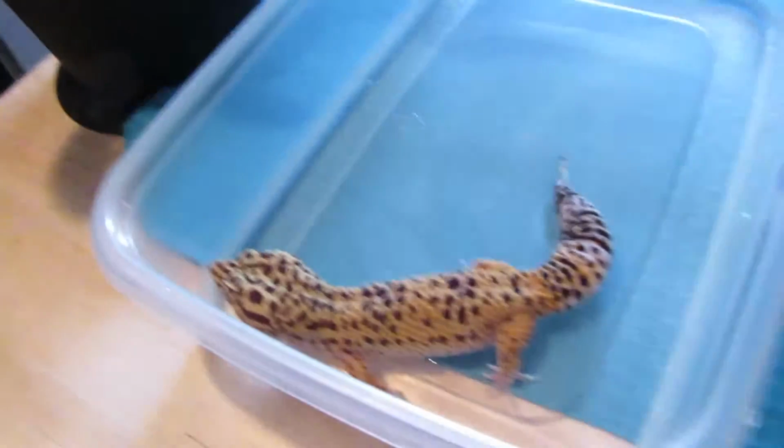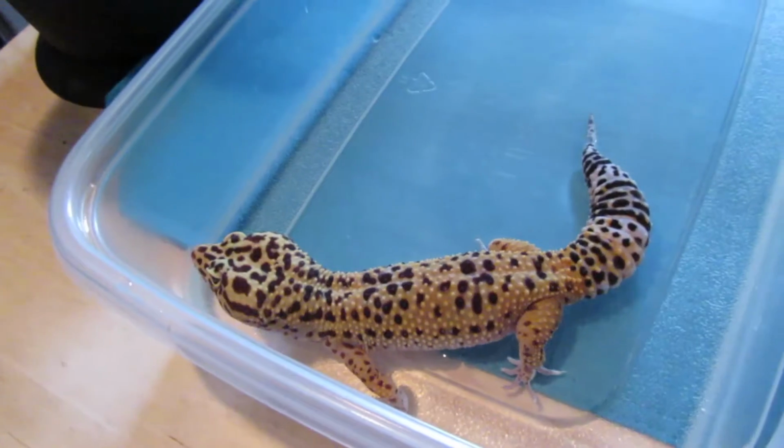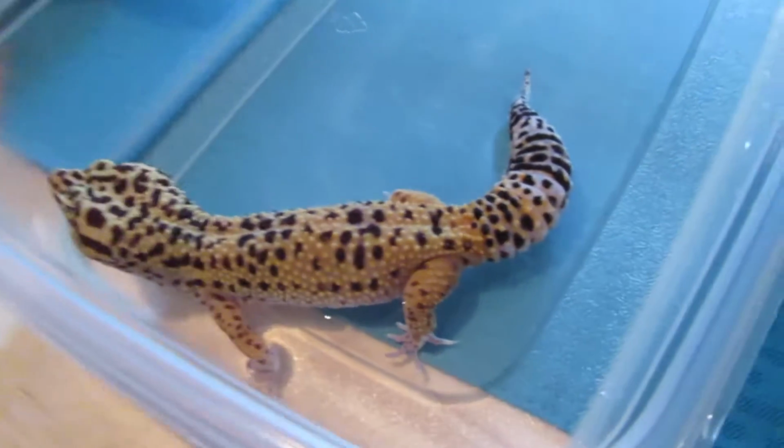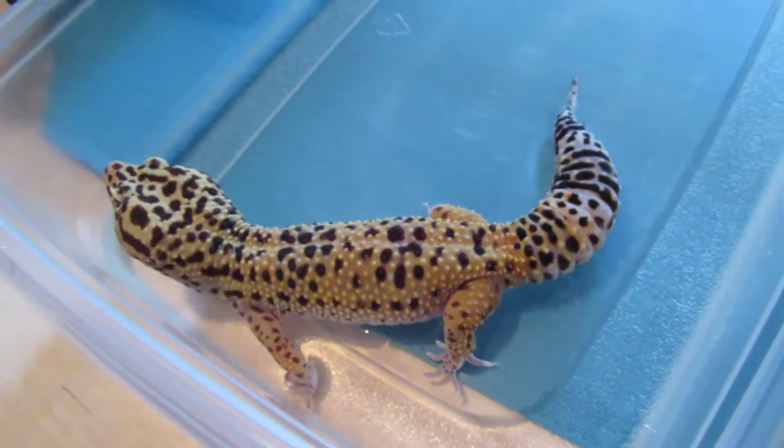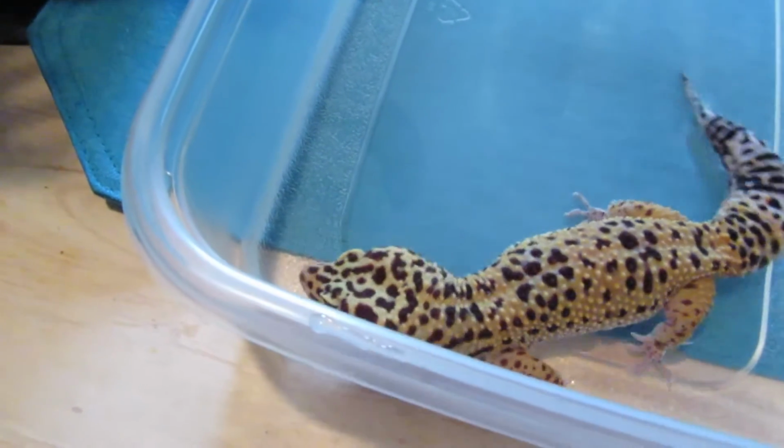For geckos and lizards and stuff, it's different. Their shed comes off in chunks because of their limbs and stuff. So what Libby does is she actually tears off her own shed with her mouth and then she eats it. But John said, because her toes are so teeny, she always misses a couple of spots. But sometimes she needs a little foot bath to help them come off. So we're just going to soak in here for a little bit.